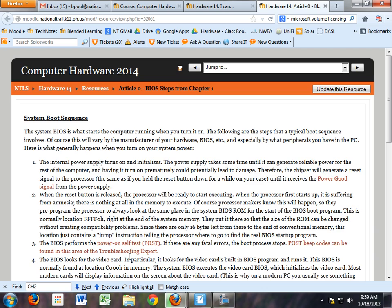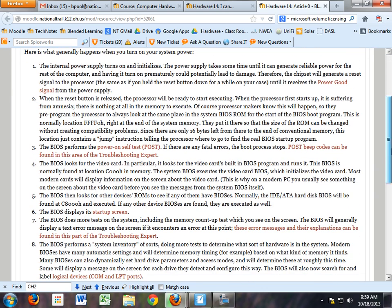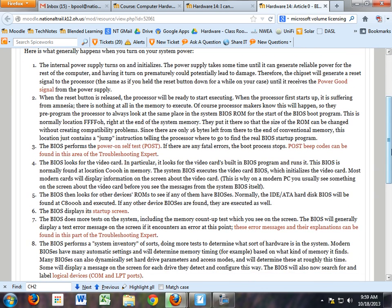And the motherboard starts up right there on step 2, and it tells you some stuff that's going on here, and I'm going to tell you my synopsis of a very wordy section right there. When I push this and it does the power supply check, that's when the motherboard starts. I want you to think of it like a racetrack. That's when it gets the green light.